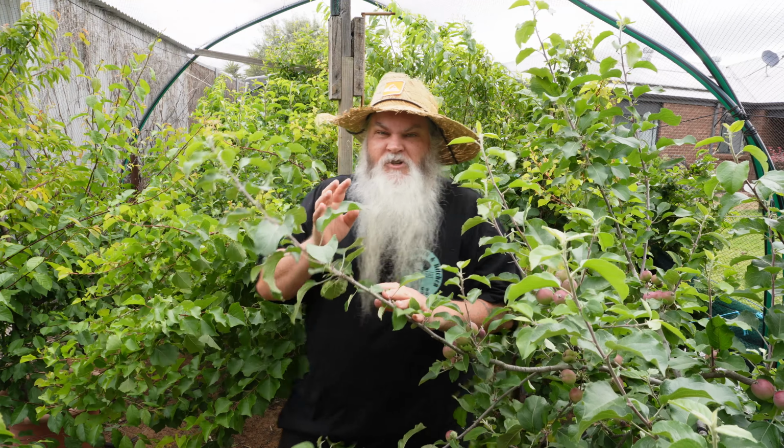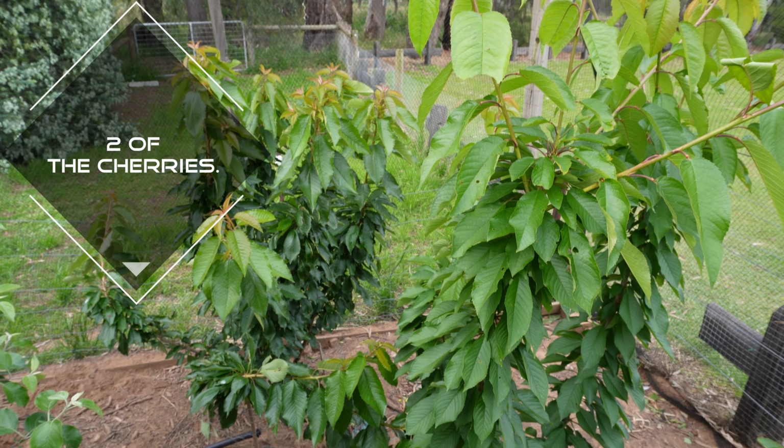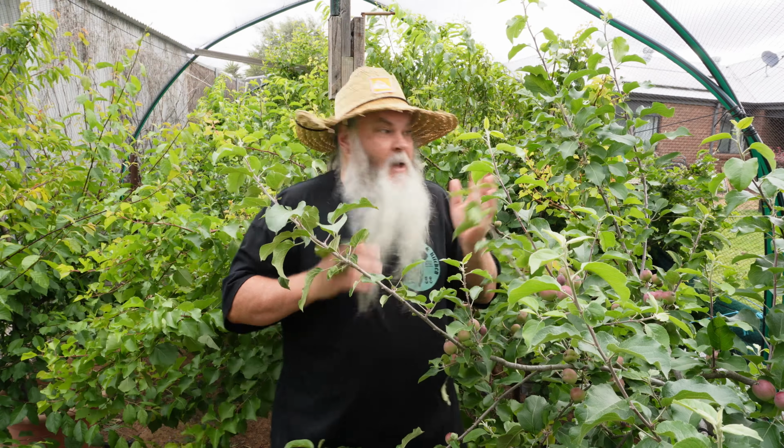I'm not going to waste too much time today giving a lot of detail, but I've essentially got 3 apple trees, 2 peaches, 2 plums, 3 varieties of cherries. I've also got a mandarin in here, some thornless blackberries, and 2 pears. But anyway, as you can see, it's really growing well, and I've got apples galore and pears and peaches and apricots and you name it, all happening all over the place.